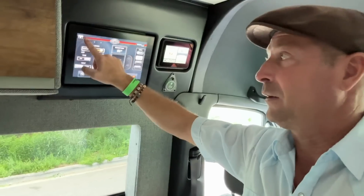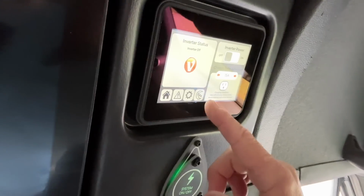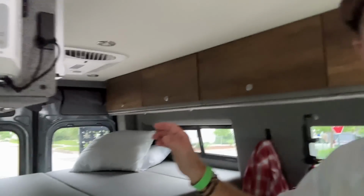So first thing we wanna do is turn off the displays. So we push the sleep button right here, good night, and the Volta, we press the good night button, and then those no longer make any light. I'm gonna cover the back windows for sure. This window I'm not gonna cover because that's where the fresh air comes in.